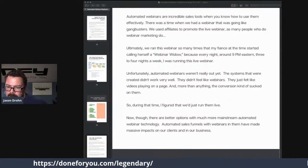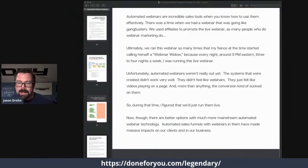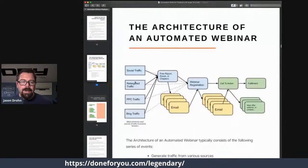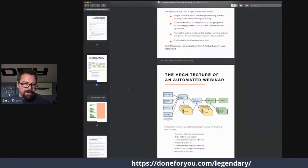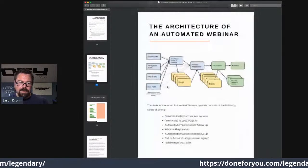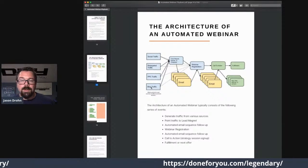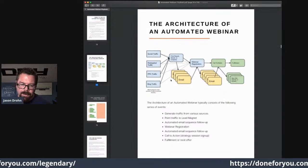So it looks like we got a couple. All right, cool. One of them was, where does content marketing fit into the mix? So content marketing, oftentimes, if we're looking at this diagram here, content marketing is a traffic source. So it's still going to be over here on the left-hand side of this grid. So social traffic, retargeting traffic, PPC traffic, and blog traffic is going to be your content marketing traffic. It could be advertorials. There's lots of different things that we can use here, but it's going to be in the left-hand column.